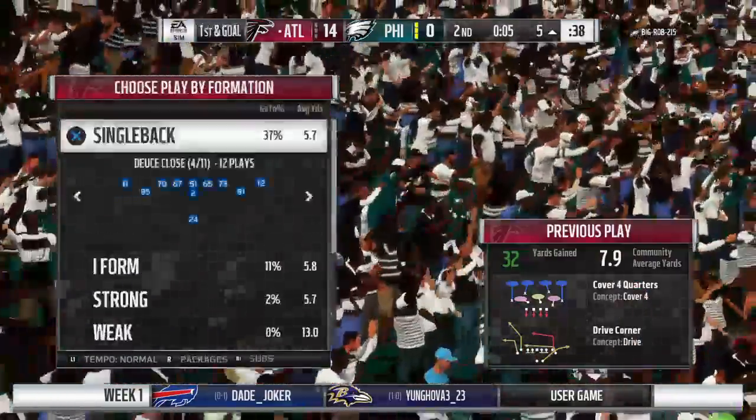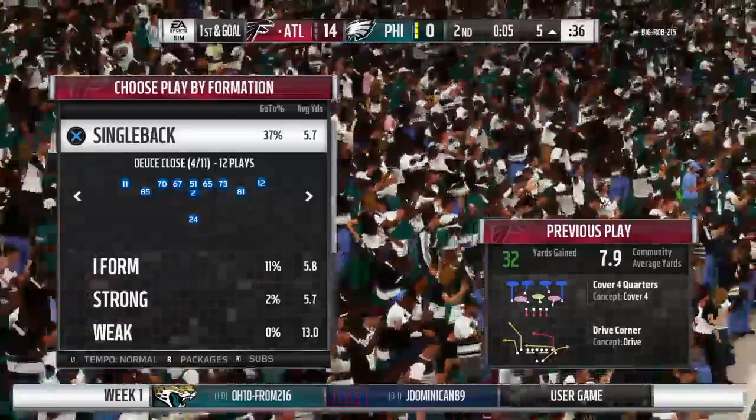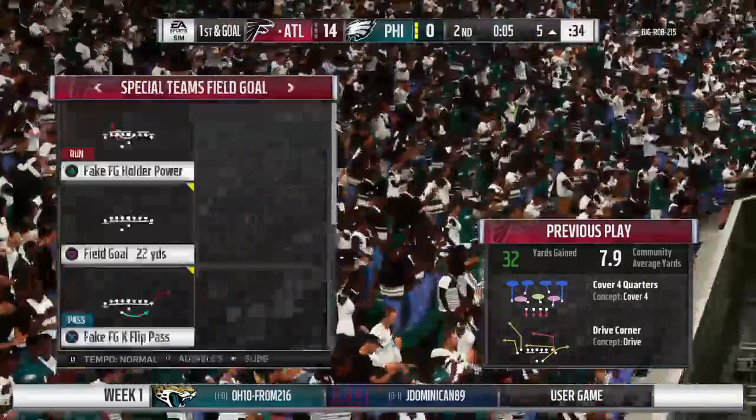Well, we looked at each other right when he flinched. We knew that flag was coming. Yeah, offsides, easy call, mark off the 5, and keep it moving.